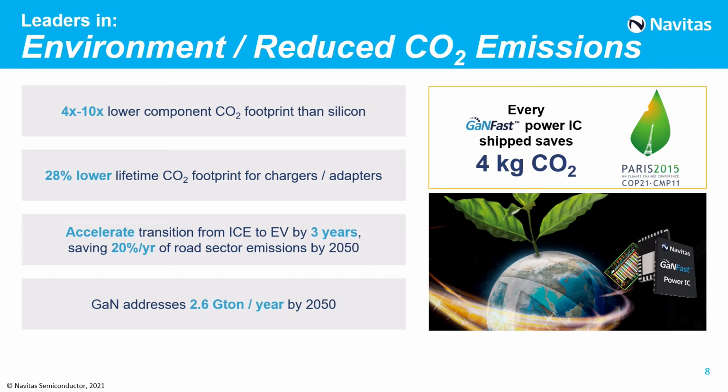Overall, gallium nitride in power electronic applications can address 2.6 gigatons per year by that time, which is approximately 10% of the savings that we need to get to carbon neutral.